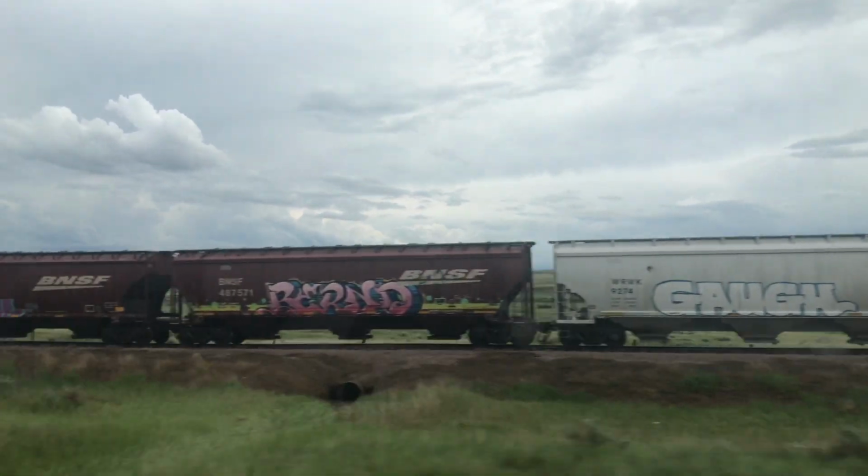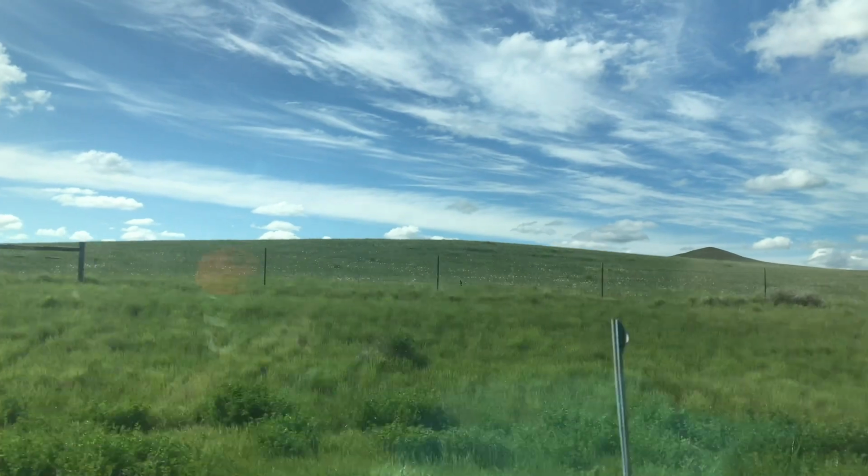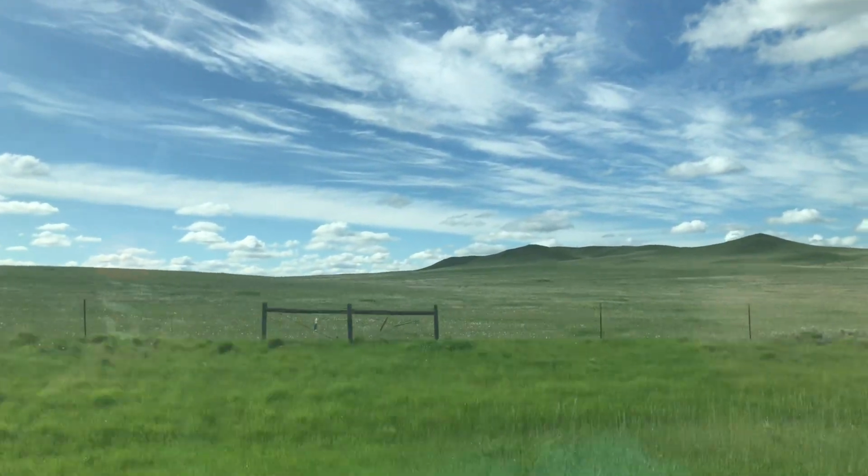And finally, here is the end. If you had to guess how many miles long you think it was, do that. I didn't think of a good segue there. That's right, it was 18 miles of train cars.